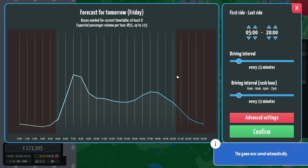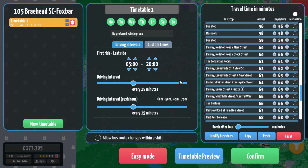That sort of thing. Okay, forecast for Friday. Good. That's decent. I like that. Very manageable. Very demure.